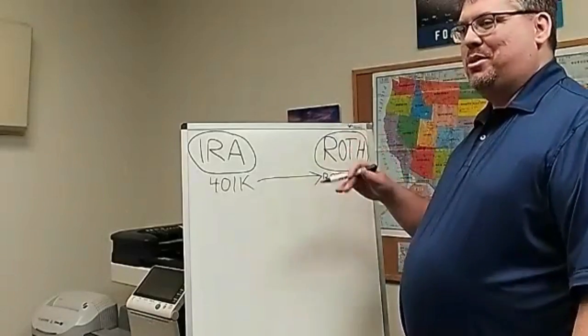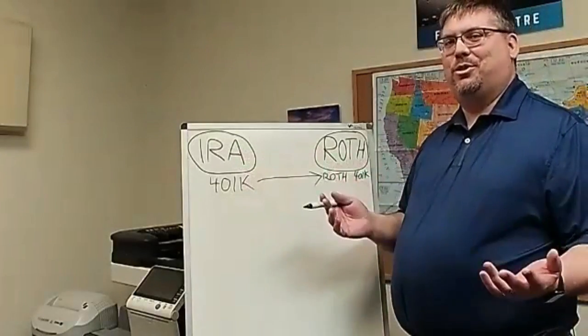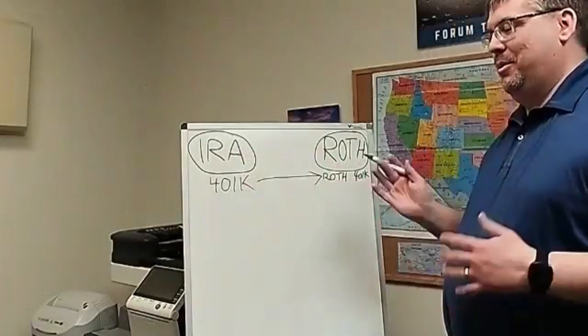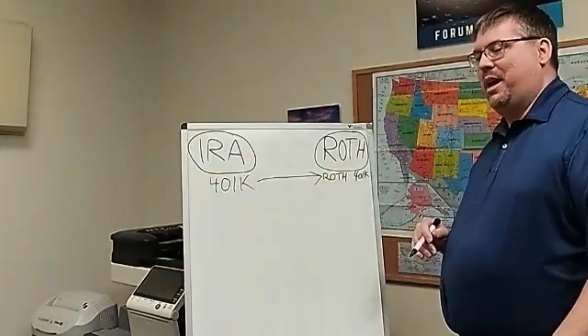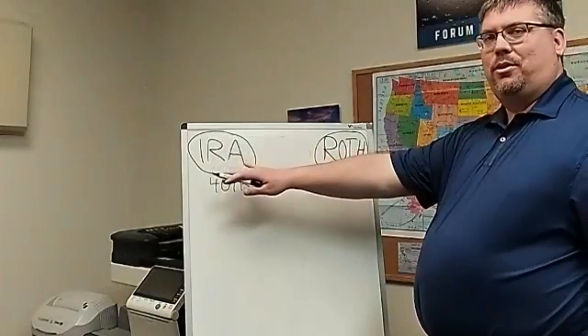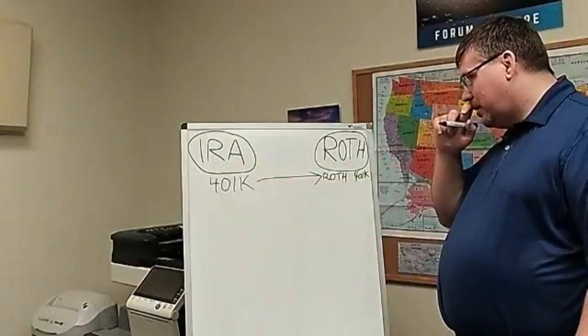And about 70% is in the traditional component, or what's called the tax deferred. You're deferring the taxes to a later date. Again, I don't know if anyone has an exact number on this. I'm just throwing out some statistics I've heard in passing over the years. But regardless, we have the tax deferred component here and the Roth component here.